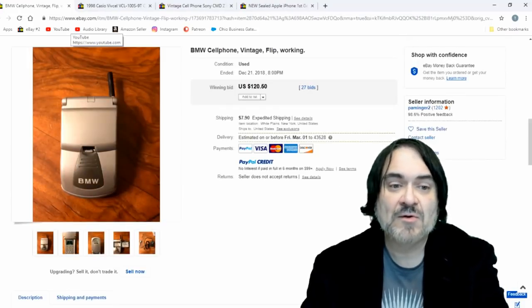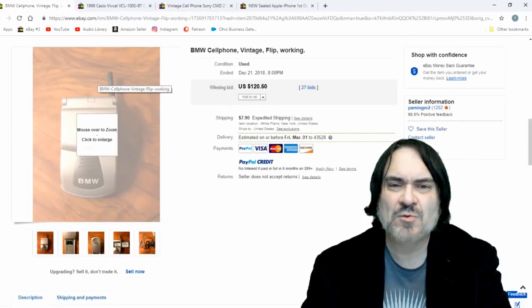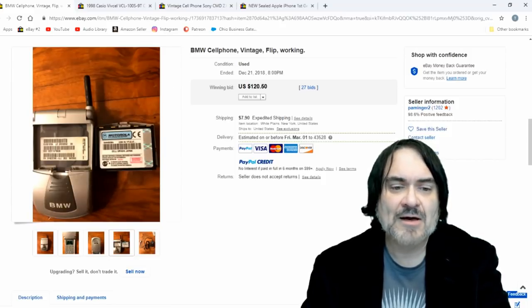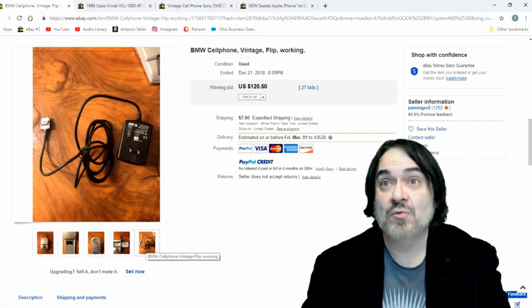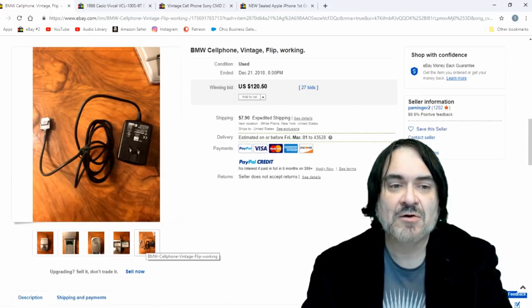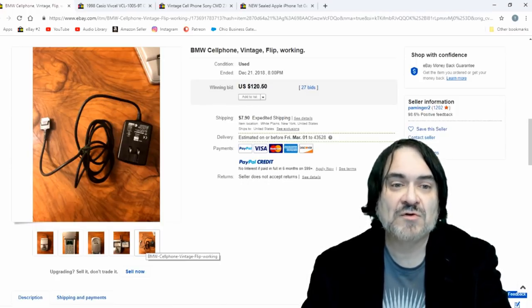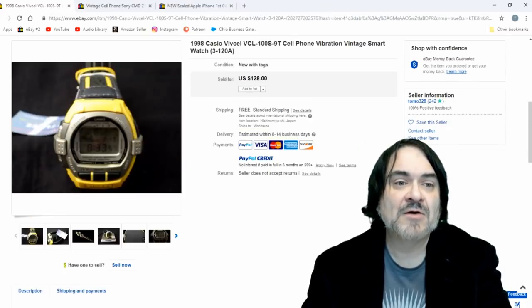Next one here. Here is a BMW version. I believe they issued them with the car, if I'm not mistaken, as a luxury item. I don't know the specifics on them. I just know to look for them. That's the key thing here. If it says BMW, Mercedes, or Porsche, or anything like that, I would snag them up. I know that the chargers in some of these vintage ones can sell for 20 or 30 bucks on their own as well. So let's flip on to the next one.